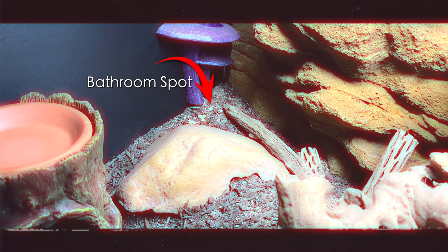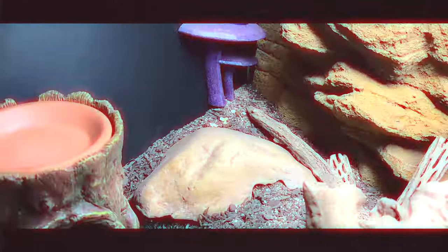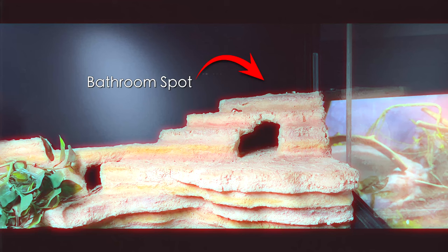It also allows you to use things like leopard gecko litter boxes. Once you find out where their bathroom spot is, you can put a tile there and they can use the bathroom on that tile, and you can clean that every time that you need to. Or you can buy specialty leopard gecko litter boxes, which are just like cute little plastic things with a very small lip on it, and they can use the bathroom there. Makes cleanup super, super easy. Always thought this was one of the coolest things about leopard geckos.